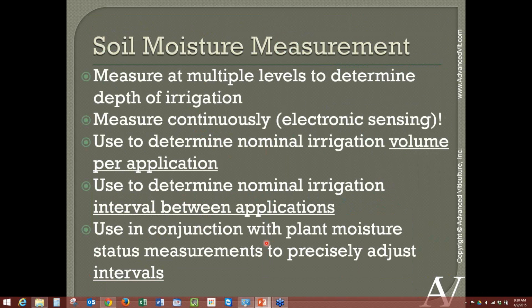We use the tools to determine our volume, which is how many hours or how many gallons we put on each irrigation, and then we use these tools also to tell us how long between irrigations we can go to either maintain that stress level or reduce the stress level or increase the stress level. And as I said before, it takes all the guesswork out of it when we have these visual tools. I do use them in conjunction with plant moisture status measurements to get our intervals dialed in, and that changes throughout the season depending on the phenology of the vine, of the fruit, and the maturation stage we're in.